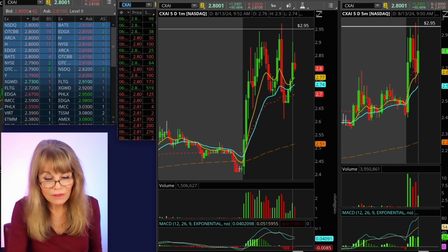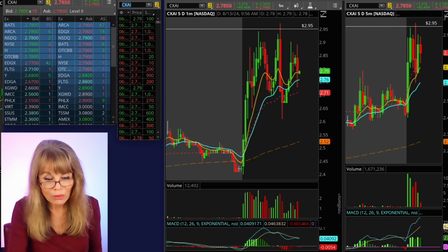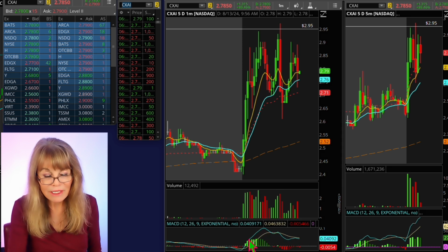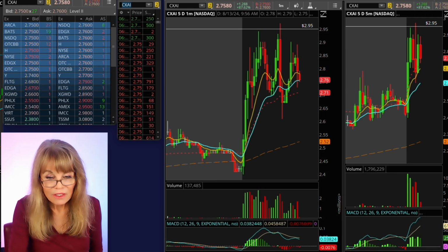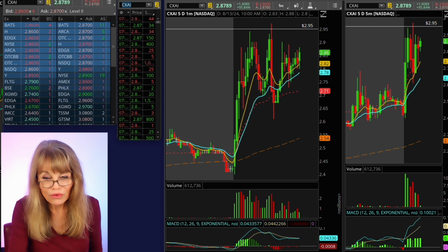And some more struggle between the buyers and the sellers. It's having a tough time and pulled back. You can see now that the MACD is down. The histogram is showing red, and the MACD line itself is sloping downward. So again, we're having a real struggle. It looks like it's starting to form a bull flag.